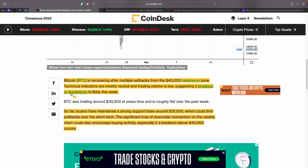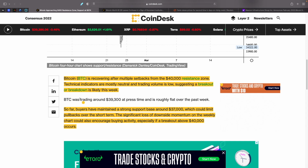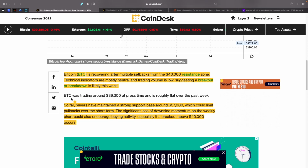And here's why. So Bitcoin is recovering after multiple setbacks from the 40,000 resistance zone. And the technical indicators are mostly neutral and trading volume is low, suggesting a breakout or breakdown is likely this week. And that's kind of what I've been saying as well. We could go either way, depending on how things shape up. Right now, it looks like we may be going up.